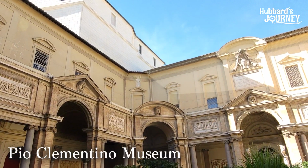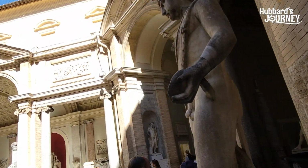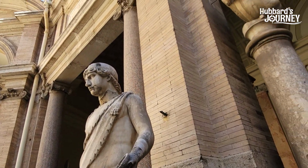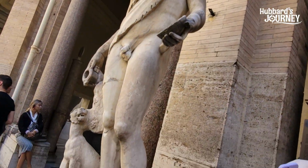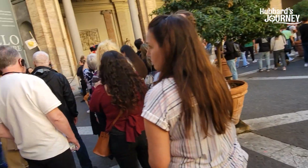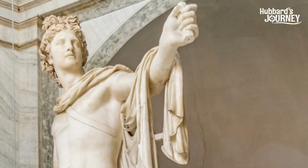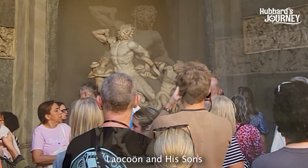This area is known as the Museo Pio Clementino, and one of the areas is this octagonal court. It has some of the first ancient classical statues in the papal collections. Some of the famous pieces that have been here since the early 1500s are the Apollo Belvedere and the Laocoon and His Sons.